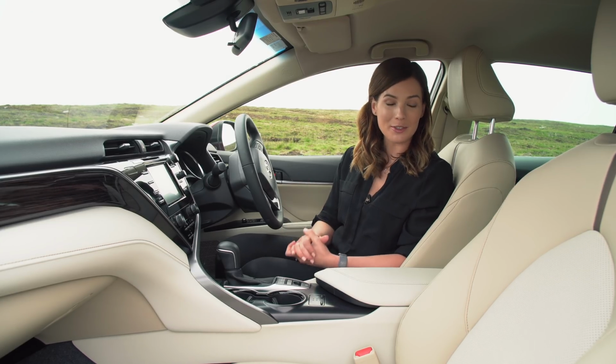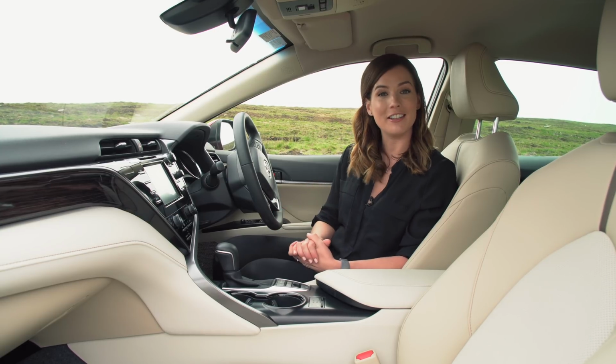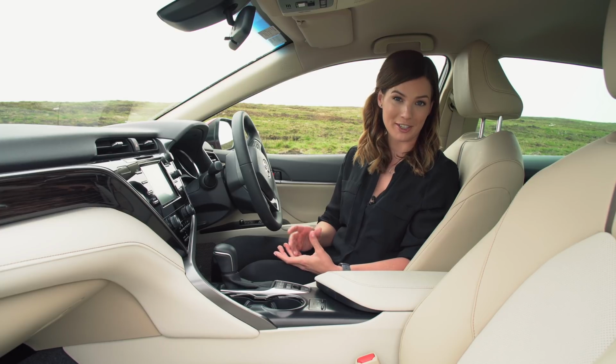Or you can go all out for the top of the range Platinum model for larger wheels, upgraded interior styling, wireless phone charging, and some additional safety kit like blind spot monitoring.